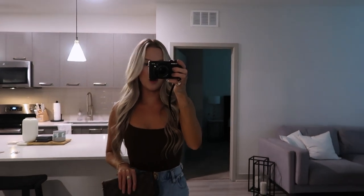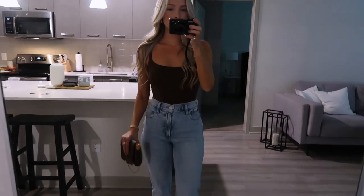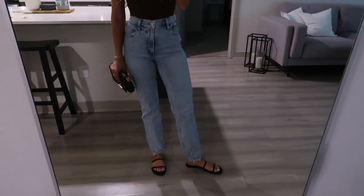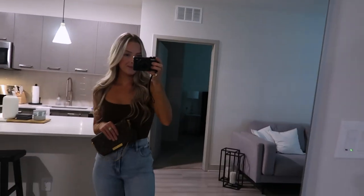I'm gonna change, and I'll share my outfit when I put it on. I think it's just gonna be jeans and a top, something really basic, but we're gonna head there. I'm so excited. Okay, this is what I'm wearing to the rooftop. Just a brown Skims Fits Everybody bodysuit, these Abercrombie high-rise jeans, these sandals, and then this bag. But this is the fit. I'll take a few clips while we're there.